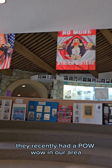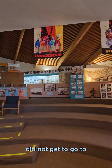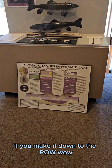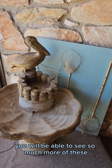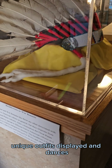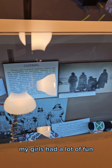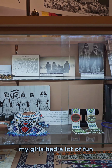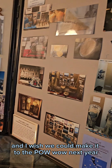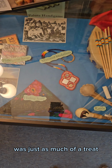They recently had a powwow in our area that we sadly did not get to go to. However, if you make it down to the powwow, you will be able to see so much more of these unique outfits displayed and dances, as well as a lot of other Native American culture. My girls had a lot of fun, and I wish we could make it to the powwow next year. However, exploring the museum was just as much of a treat.